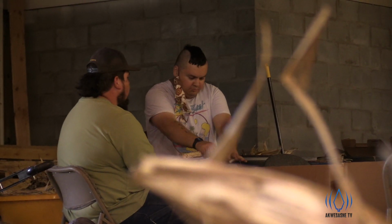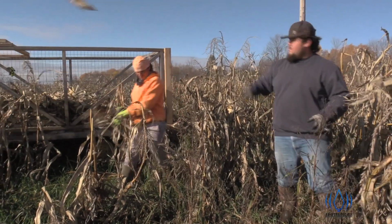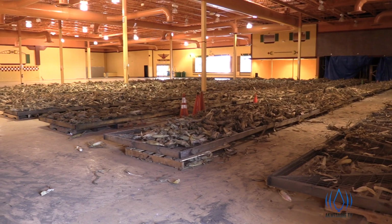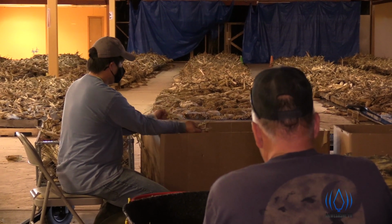Ideally, we would pick it and husk it as soon as we could, but because we're so thin on workers or help, we kind of get it out of the field, get it inside where it's going to be dry. We laid it out on the floor in IGA this year, so it took up about 3/4 of the floor of IGA and we just put fans on it to help dry it out until we got a chance to start husking it, which was really just this week.